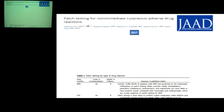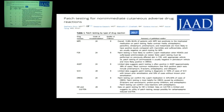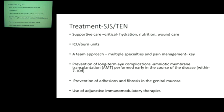I'm not going into details of this paper, but for you, this is a 2017 review which described different studies. It was published in the Journal of the American Academy of Dermatology, and they also say the same thing, that patch tests can be positive in around 30 to 60% of the cases in DRESS syndrome, and much less in SJS. It may not be helpful in SJS and DRESS syndrome.